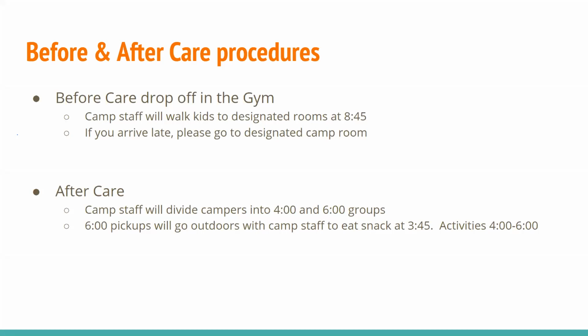And then aftercare, so again, around 3:30, we'll clean everybody up. At 3:45, we'll divide the campers out. 3:45 kids will be with aftercare staff. We will divide the kids out from the 4 o'clock and 6 o'clock group. 6 o'clock pickups will go outside to eat their snack at 3:45. They'll do their activities from 4 o'clock to 6 o'clock. So camp staff will do that transfer of bringing the kids to and from their rooms if they are in before and after care.